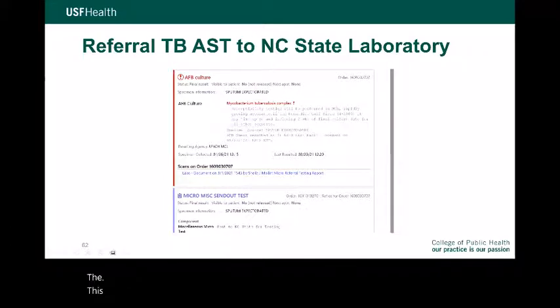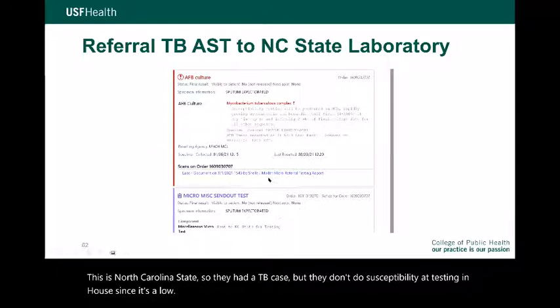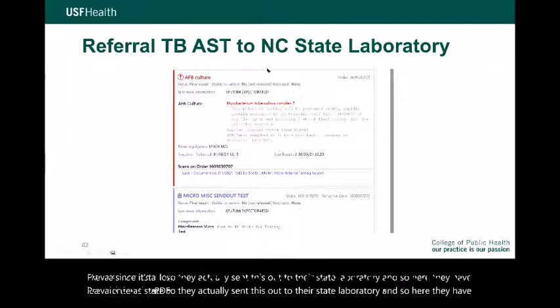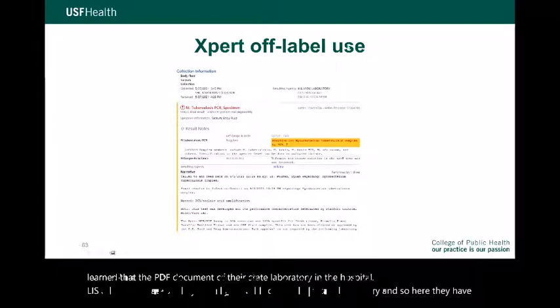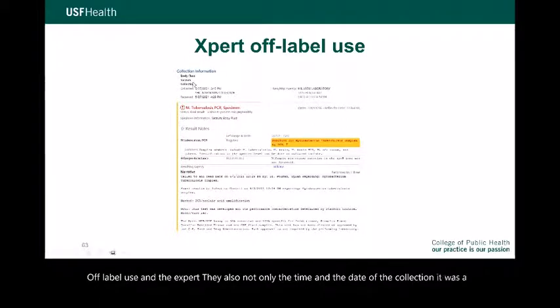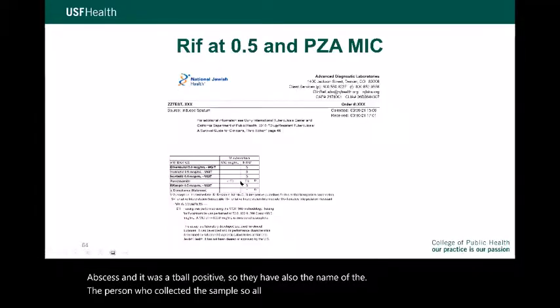This is North Carolina State. They had a TB case, but they don't do susceptibility testing in-house since it's a low prevalence state. So they sent this out to the state laboratory. And here they have the PDF document of the state laboratory in the hospital LIS. Off-label use, the expert. They also have not only the time and date of the collection, it was a sacrum abscess, and it was TB positive. They also have the name of the person who collected the sample. So all this information is very important.